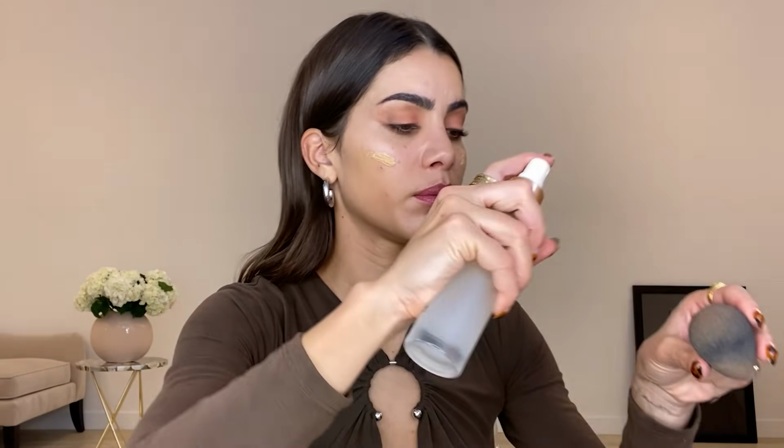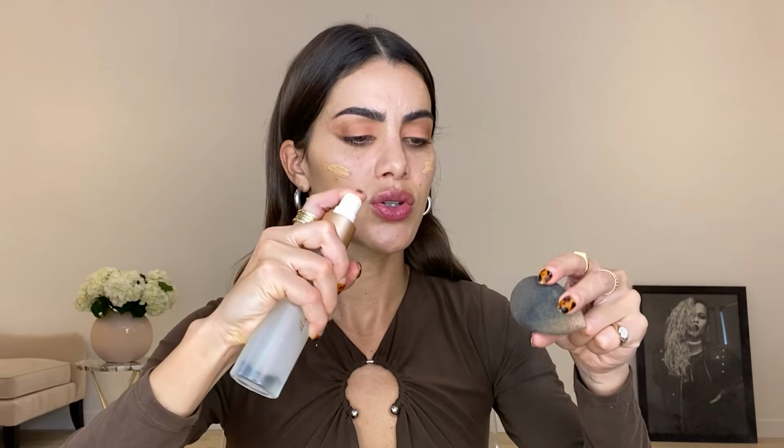And with my damp sponge, find some more. Do the skin really quickly. Now I'm gonna use concealer. Today I'm gonna use Marc Jacobs one, which is like a stick, but I love it. And with the sponge, just get in there.